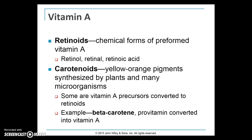So the first one we're going to talk about is vitamin A, and you probably heard that eating carrots would help you see in the dark. That turns out to be true, because carrots are a good source of beta-carotene, which is a provitamin that can be converted into vitamin A in your body, and vitamin A is needed for vision and healthy eyes.